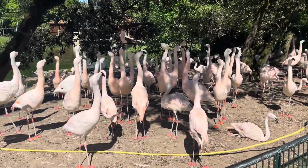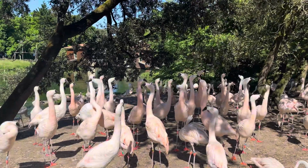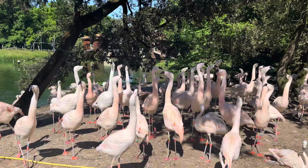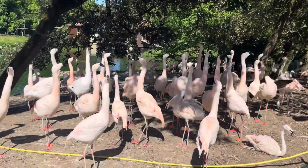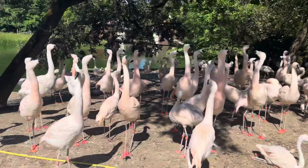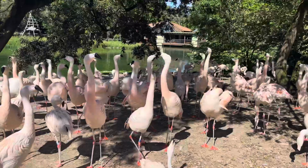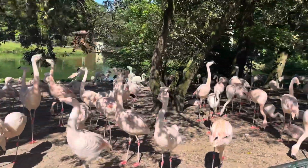Best viewing time. Flamingos are often most active in the early morning and late afternoon. Visiting during this time can increase your chances of seeing them in action. Watch for various behaviors such as breeding, feeding, and their distinctive one-legged stance.